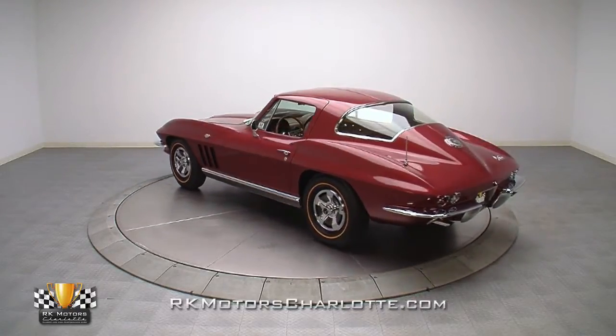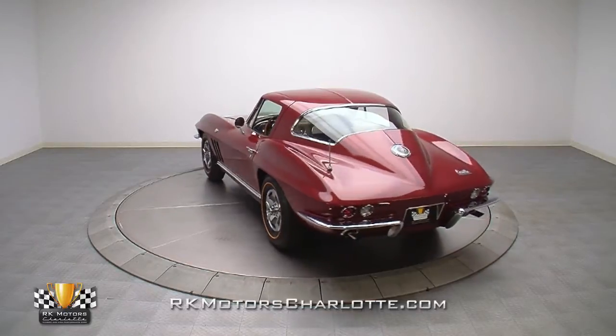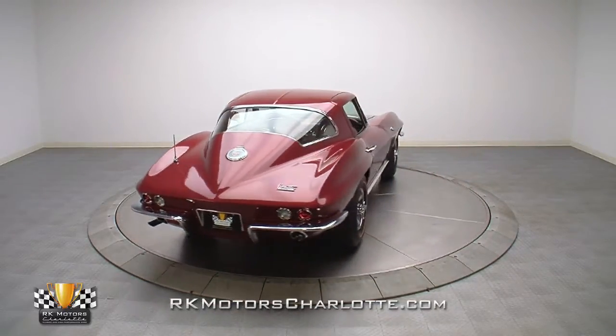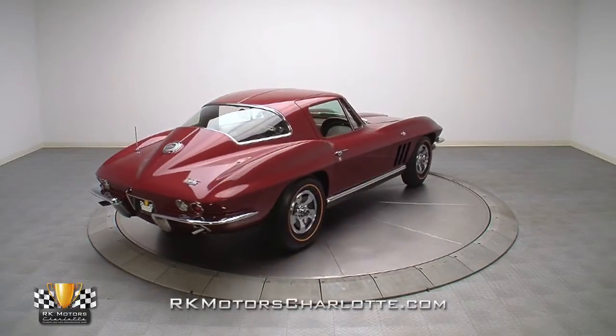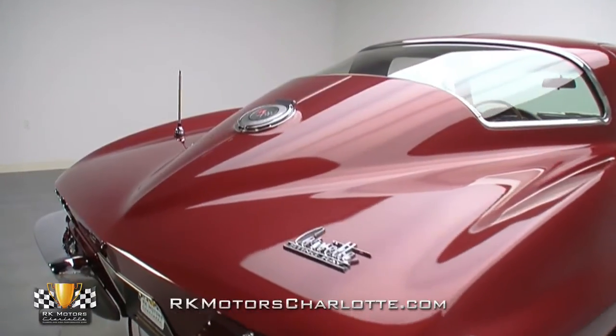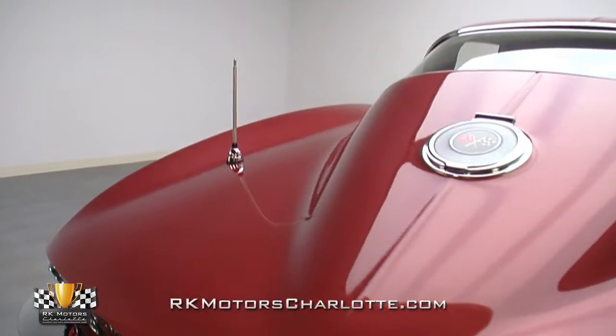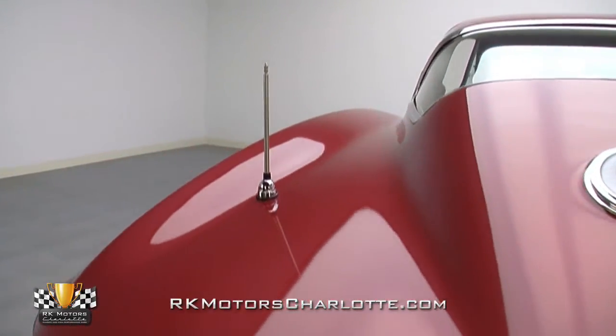From the original drivetrain to the date-coded glass and seatbelts, this freshly restored 1966 Stingray stays true to its roots in every imaginable way. The subject of a two-year frame-off restoration, the body was removed from the frame, carefully sanded, and shot with a fresh coat of Milano Maroon.